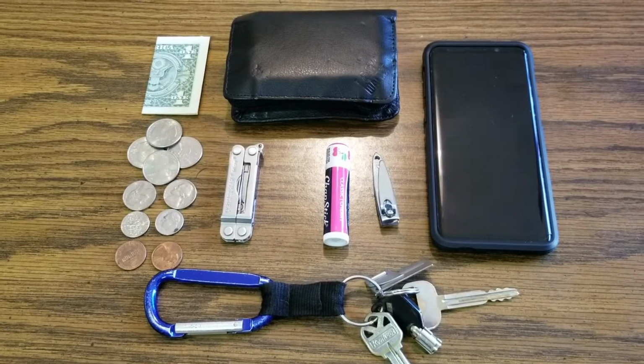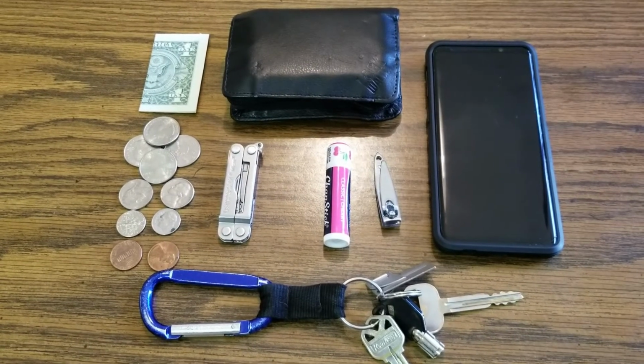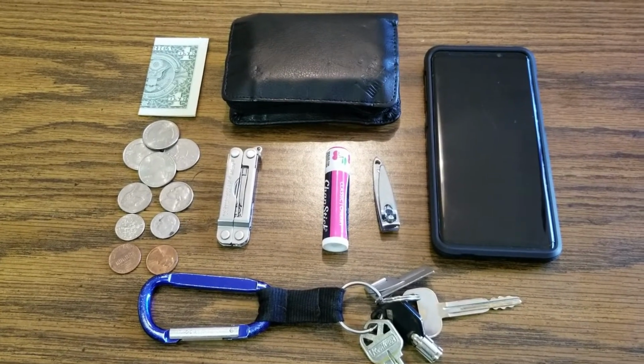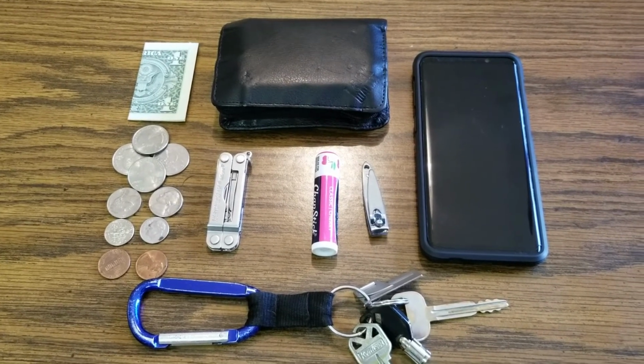A cell phone with offline maps and survival guides, my RFID blocking wallet with debit and credit cards, and some other personal information. Cash with some small bills and coins, a small multi-tool, fingernail clippers, lip balm, keys. The keychain can hold many different items, such as a pill fob, P38 can opener, a penlight. The possibilities are endless. And my hat.